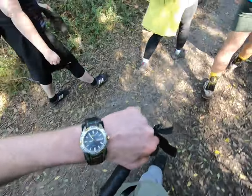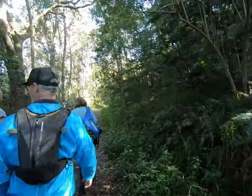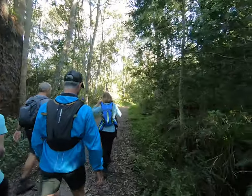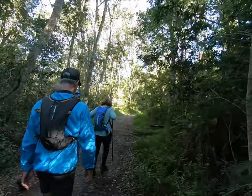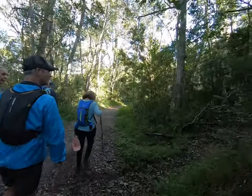It's about 5 to 9. That last clip was a clip of a blue katakuru. I hope I got it in. It was quite close to the road. I might be able to zoom in and get it. It was sitting in the sunshine.